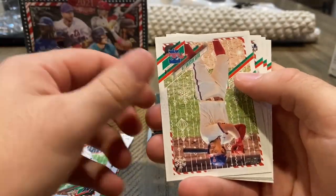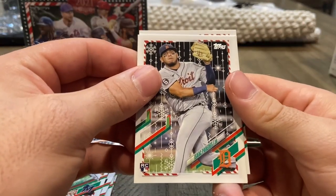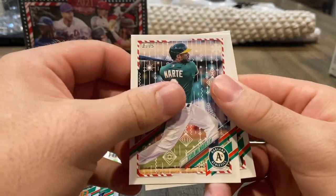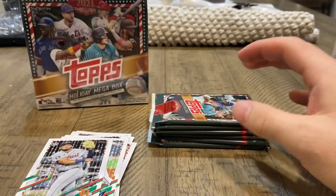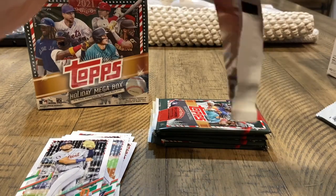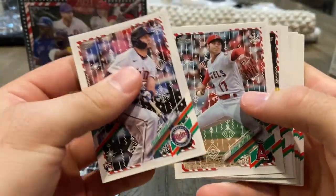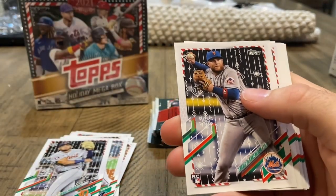Trevor Rogers. Got a rookie of Isaac Paredes. Starlin Marte and German Marquez. This one feels a little thicker, I think. No, maybe not. Thought maybe there was an extra card in here. Hopefully we pulled an auto. That'd be nice.